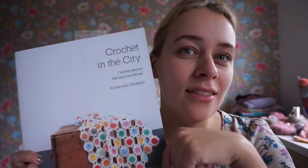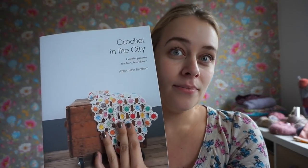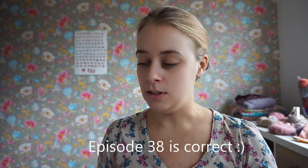All right, for my next work in progress, I picked a fun pattern from the Crochet in the City book, which is a crochet book by Anne-Marie Bentham, who is Anne-Marie's Haakblog, and Anne-Marie's crochet blog on Instagram. It's a book in English and in Dutch. If you want to check out the full review of this crochet book, then please go and view my podcast episode number 38, I think. If it's a different one, I'll correct myself down below.